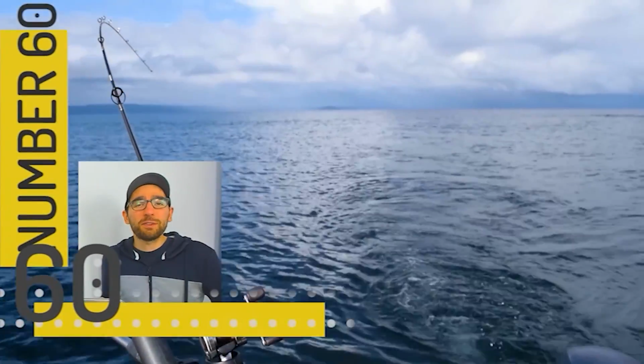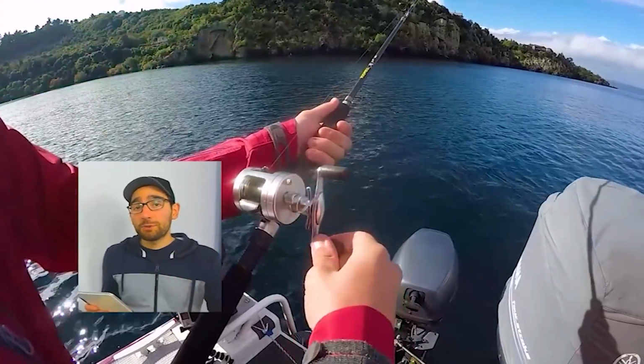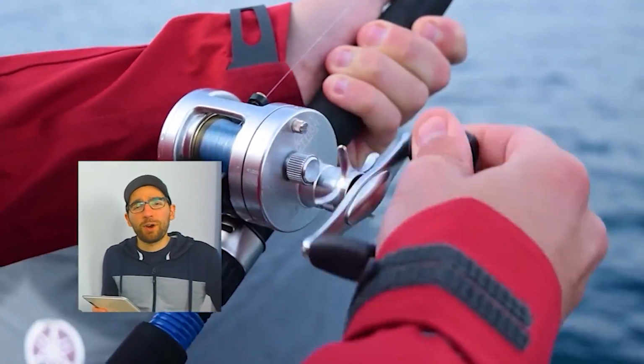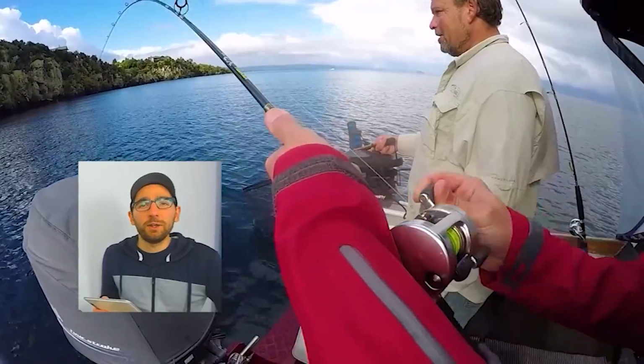At number 60 we have something which is typically Kiwi. It's going fishing. The banks of most rivers in summer in New Zealand are lined with fly fishermen trying to catch a rainbow or a brown trout. Plus, the shores of New Zealand are some of the most prolific fishing areas in the world.